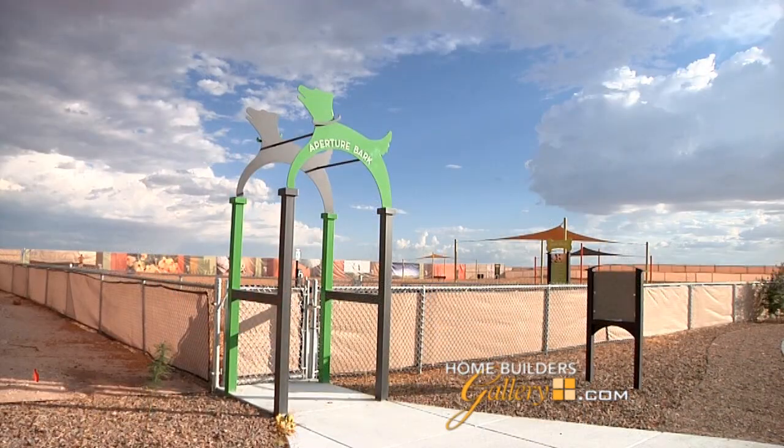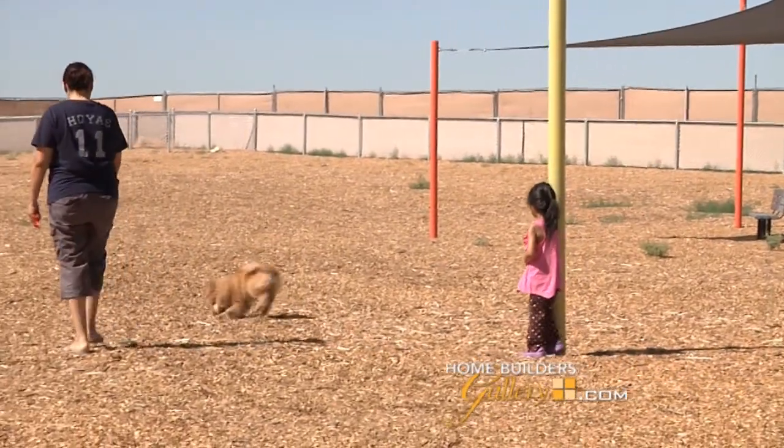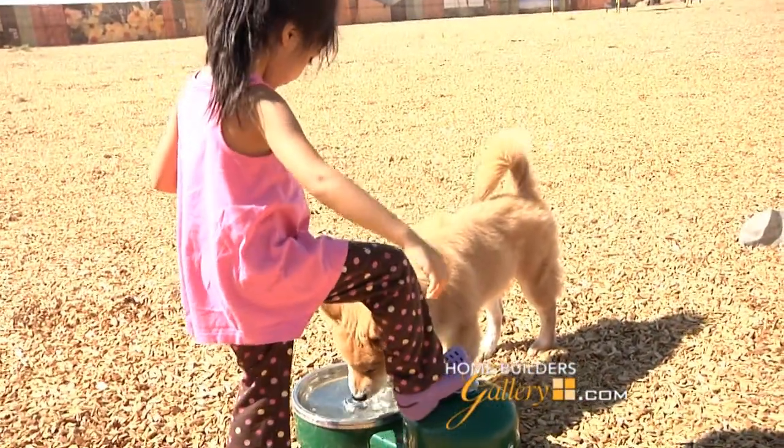Absolutely, let's do it. Well, Dave, one thing I know for sure is that the residents really love the amenities here at Mesa del Sol. They do, Richard. This year we've brought in a lot of amenities, including this 1-acre dog park we call Aperture Bark. It's Aperture Bark, not Aperture Park, which is very fitting because you can bring your dogs out here, let them run loose, have a good time, enjoy the day.